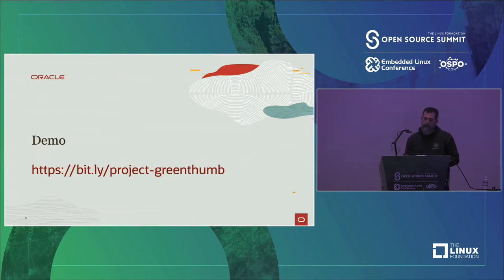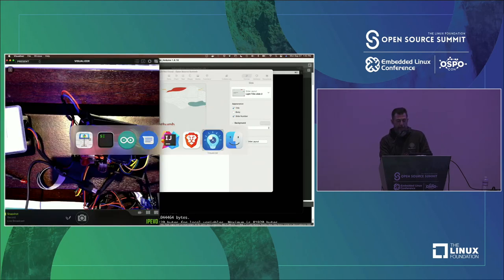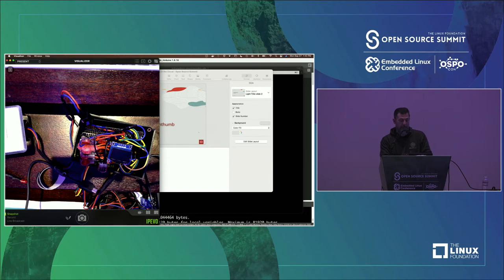So I want to do a quick demo here. If you'd like to follow along, you can hit that link, but I will have it up on the screen so you can see what's going on here. So I'm going to show you the actual system itself. And it's this little mess of wires that you see here.